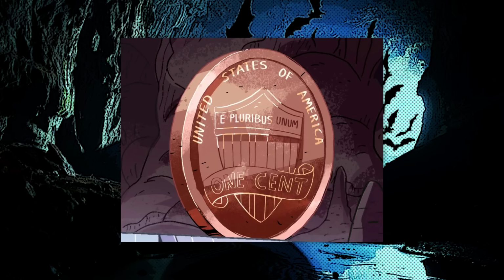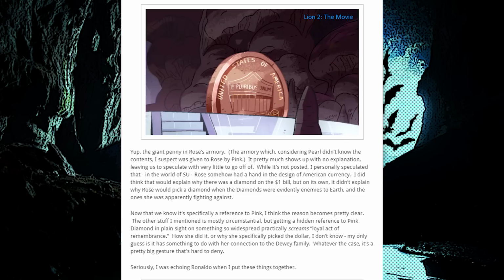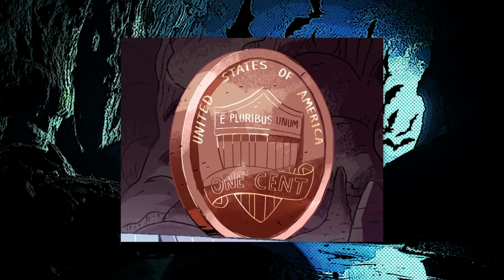Other big lady have secret armory like Batcave. Batcave have giant penny. Steven Universe have giant penny. And I find it funny that this silly Batman reference is used in fan theories to fuel speculation about the diamonds, which I don't know a lot about Steven Universe. I just wanted to mention this because it's a giant penny.